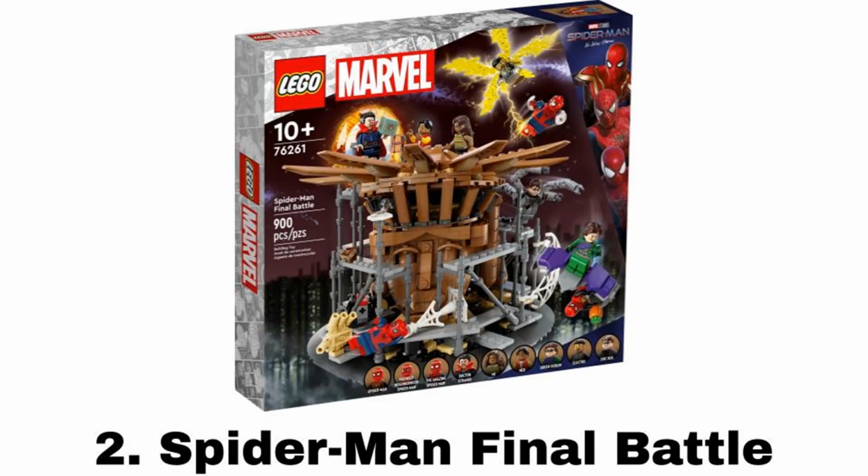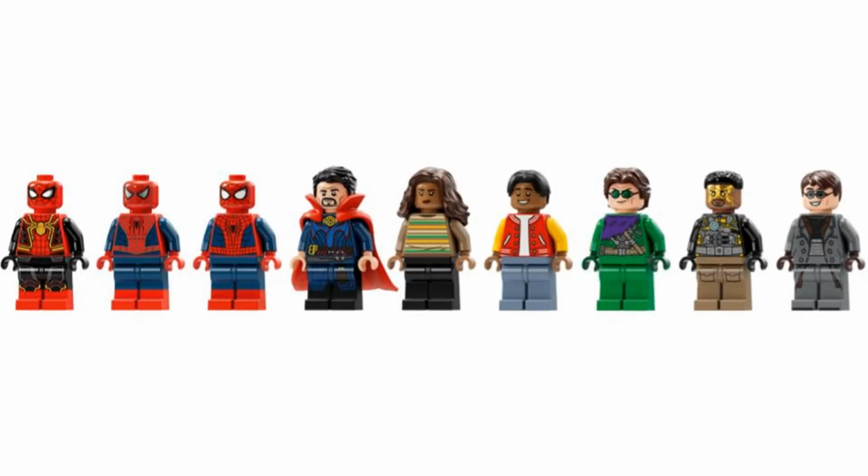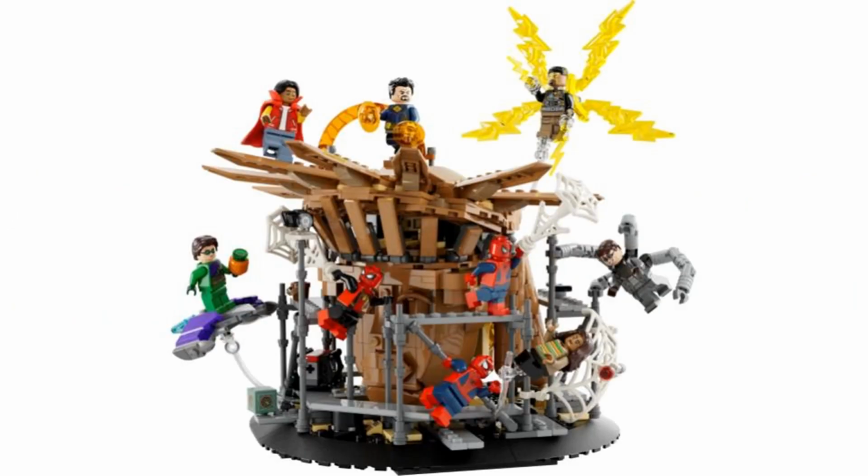Number 2 is Spider-Man Final Battle, and this is an awesome set based on something we've been wanting since Spider-Man No Way Home came out. And it was nice to finally get this, and I don't think it disappoints for me. It has a decent figure selection getting all 3 Spider-Men, but some of these figures could have been better and it was missing Lizard and Sandman. The build for the Statue of Liberty head in that bronze-like color with all the scaffolding is fun and works well for play and display. It's definitely my favorite Marvel set of the year.